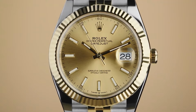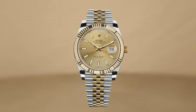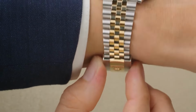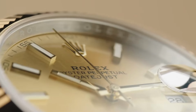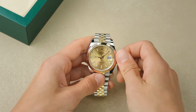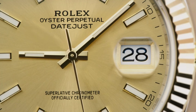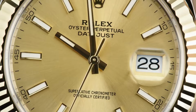It's a rare gem. The good news though? Datejusts are pretty fluid in the market. If you ever decide it's not your style or you're ready for an upgrade, passing it on is usually hassle-free. Plus, if you're patient, snagging one at retail price is more doable than you might think, though it could mean waiting a bit to get the exact combo you want. It's like fishing. Sometimes you catch the big one quickly, other times you've got to wait for the right bite.